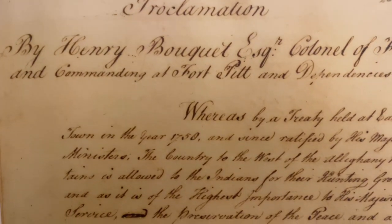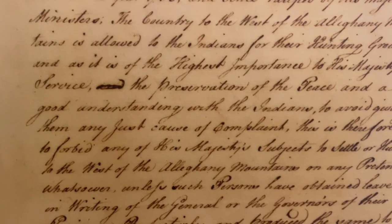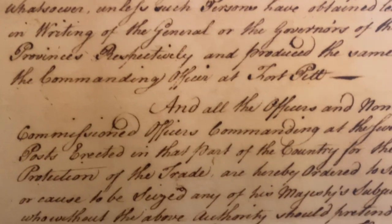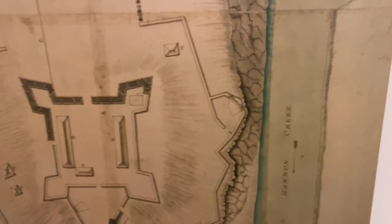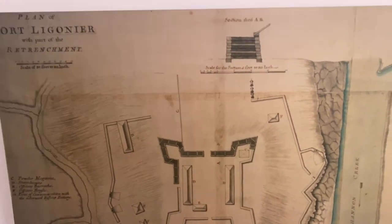Bushy Run Battlefield is located at 1253 Bushy Run Road in Jeannette, Pennsylvania. The park is open all year round, but the visitor center is closed on Mondays and Tuesdays during the week, mid-April to late October.